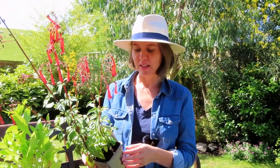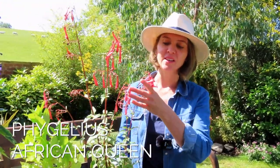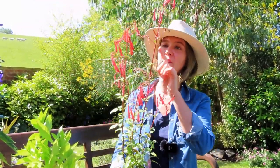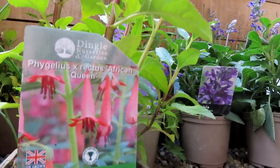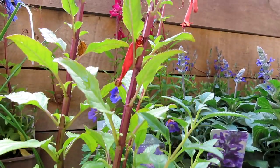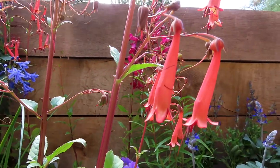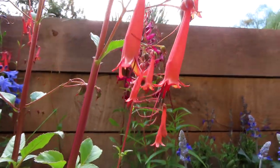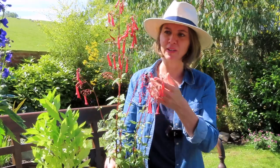This is Phygelius x rectus, African Queen, also a perennial, and when all these were in flower it was really, really gorgeous and very noticeable, but at the moment it's between flowers. These are going over the top, so it will be expected to flower again. And it's a semi-evergreen. I think it's going to be pretty prolific on flowering, so that will be really lovely because they are just such pretty, delicate flowers.